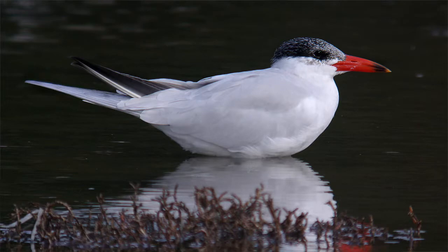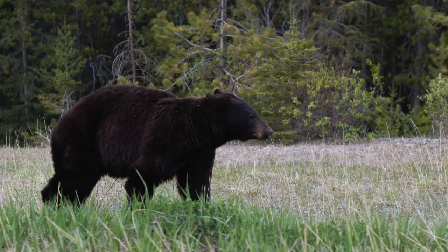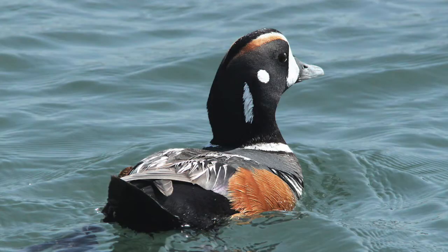Why do you think it's important to help out Coho salmon? So Coho salmon are an integral part of the whole ecosystem. More than 137 species of animals rely on them as a food source. Salmon in general, throughout the Pacific Northwest.